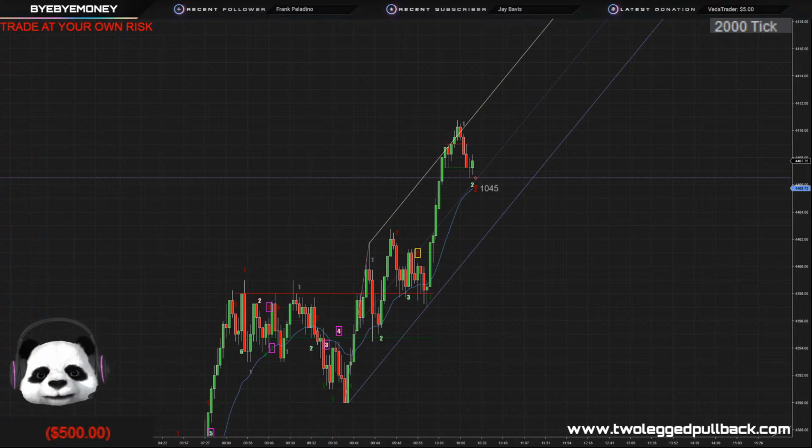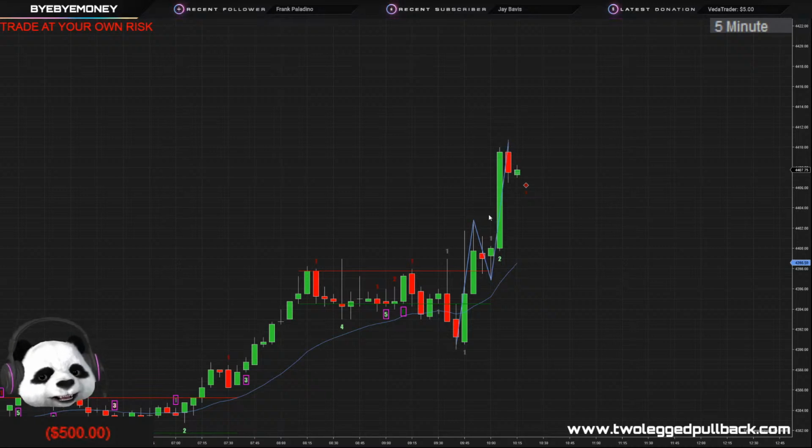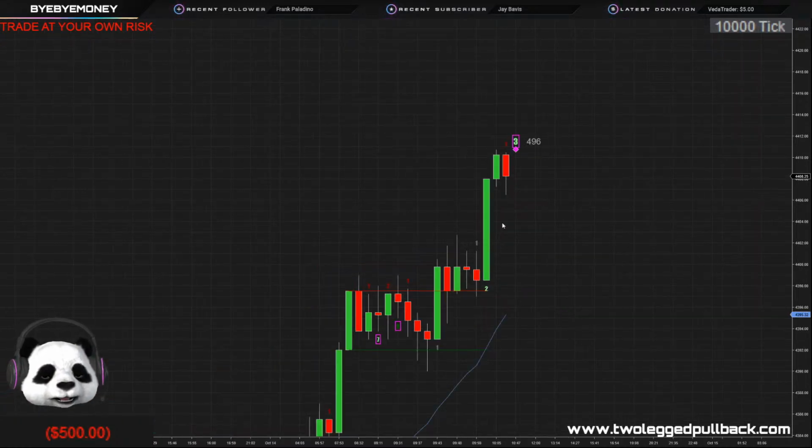The 5 minute. No follow through on the 5 minute. Actually, a two-legged pullback on the 5 minute. A, B, C. After the market opened, basically the 5 minute has just produced a two-legged pullback. Second entry short here. Second entry short triggers on the 10K chart. Currently a trap though. A, B, C.